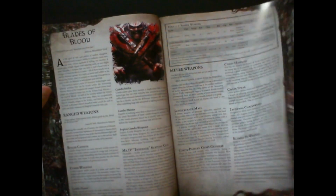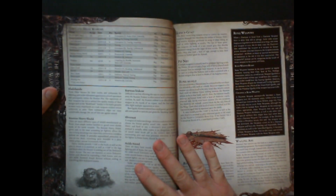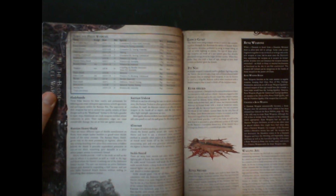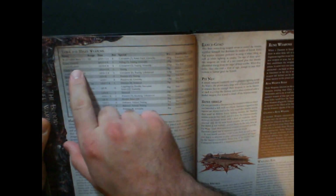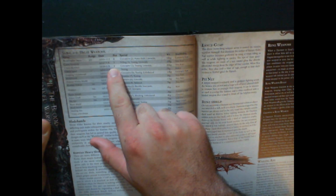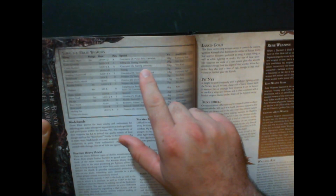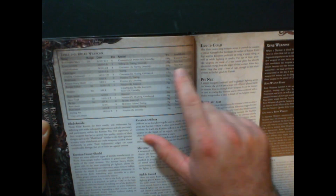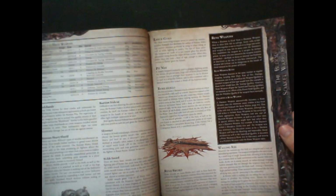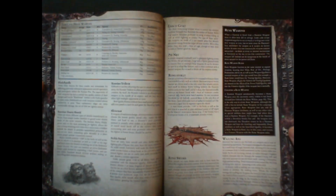So, right there, that's why this channel is called Chaotic Evil Games, because that's exactly what this is here. And then we've got the stat lines for the melee weapons. The Chain Hammer, 2d10 plus 6. Concussive, tearing, unwieldy, weighs 20 kilograms. It's very rare, so, you know, super brutal weapon.